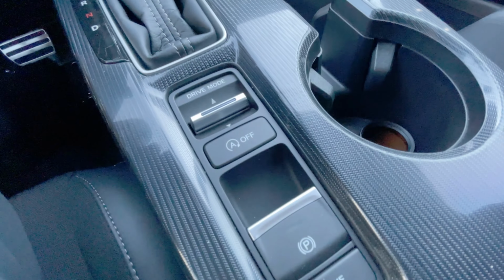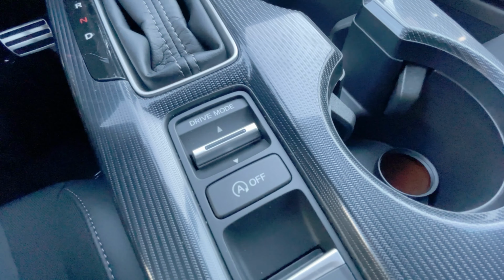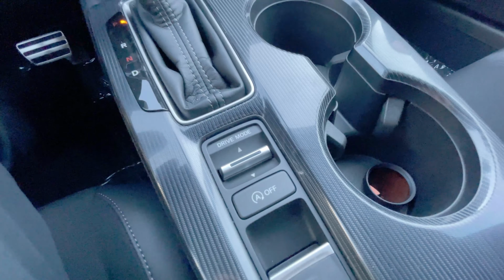So it has the auto start stop on here. I thought they were getting rid of this. We have the drive mode selector. Let's play around with this a little bit. What do we got? Let's go into sport mode, eco. So in sport mode, everything just turned red.